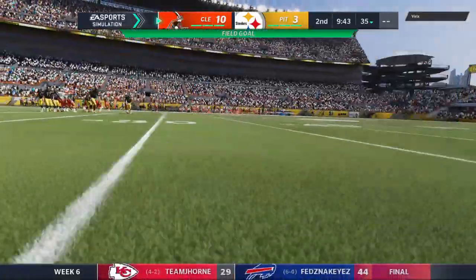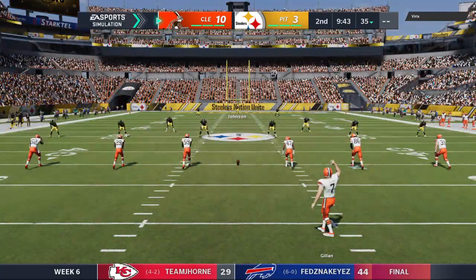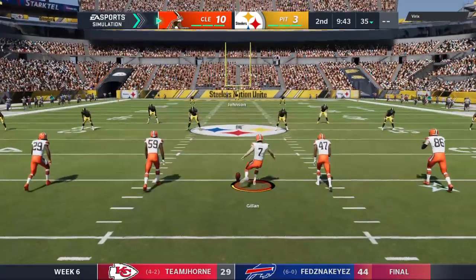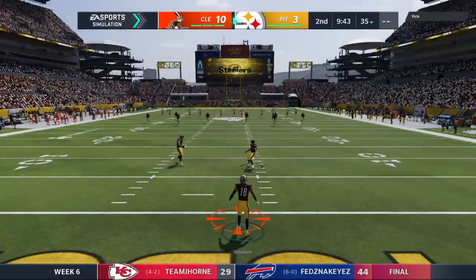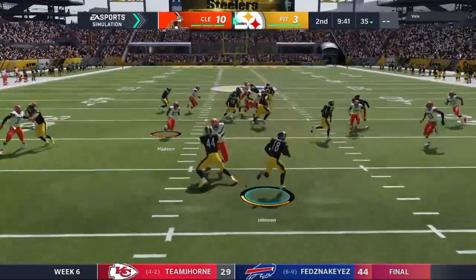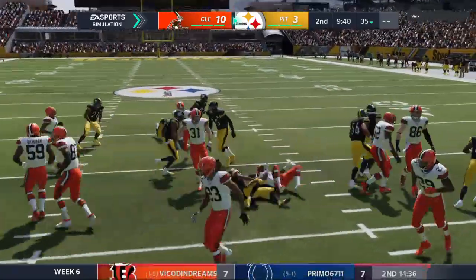1st carry now for Kareem Hunt. And he's going to be stopped up quickly here. Just a yard up to the 39. The 39-yard line. Yeah, things were pretty stacked up there in the middle of the line. A lot of bodies, not much space. I think ultimately, he was fortunate to get anything out of that run.